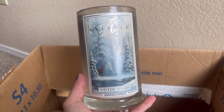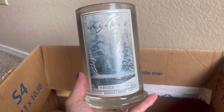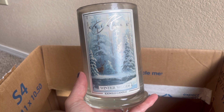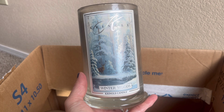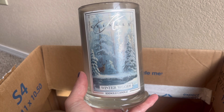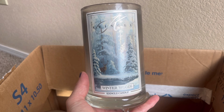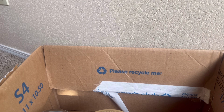The strength and throw on this was around a 6. It was not a super strong fragrance, which is okay for me because it's along those mintier, cool notes. And I feel like if it were any stronger than that, it would have overtaken the other candles that I was pairing it with. I like when I can burn candles that complement one another, and I don't really want them to take over the other fragrance. So that was Winter Woods.